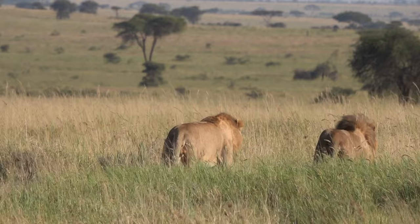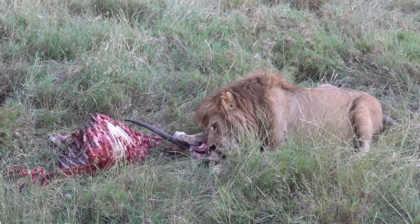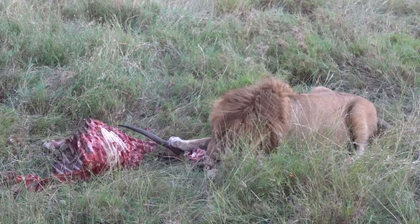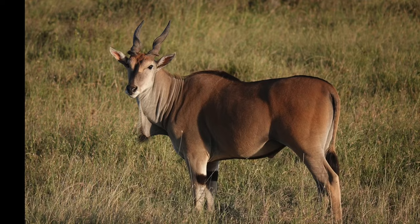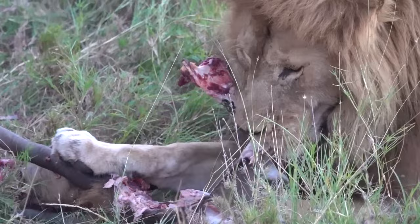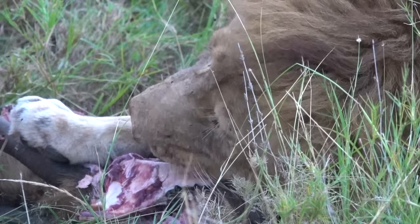Here we see a male lion, the leader of a pride of 10 individuals, consuming the front leg, neck, and head portions of an eland. The eland is a horned antelope that is common in the Serengeti and, in the case of larger male examples, attains weights of up to 942 kilograms or 2,077 pounds. A large eland thus comprises a sizable meal that can feed a pride of 10 lions for perhaps up to a week or longer.